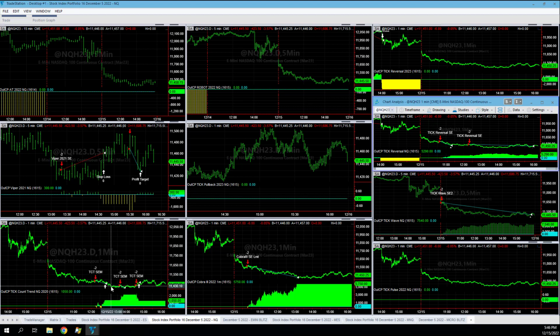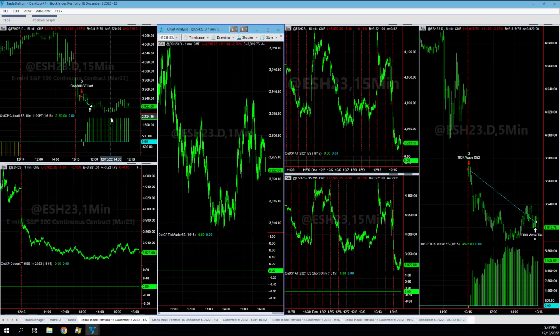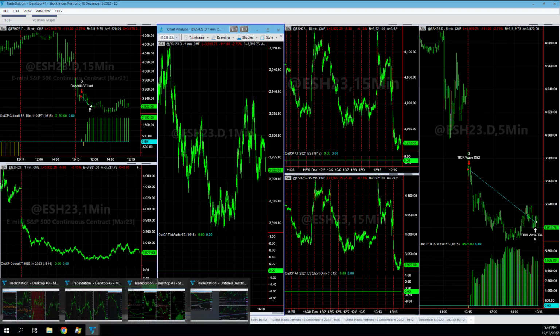Tick Count Trend, 2 for 3 up on the day. Cobra 3 hit its profit target near the lows. Very efficient trade today on that. Viper lost one, won one, barely up on the day. Tick Reversal up on the day, 2 for 2. Tick Wave up on the day. Nice trade there. ES trades, Cobra 3 up on the day, and Tick Wave ES up on the day. So good trading today and up overall the last 2 days.